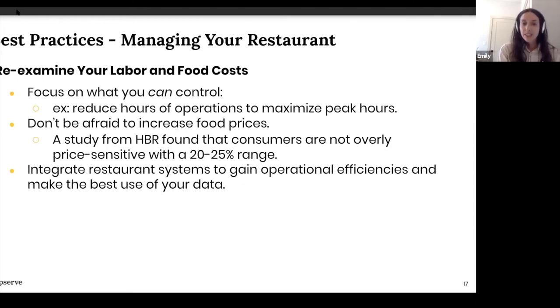The other thing we're noticing is not to be afraid of increasing food prices. As we've heard from Katie and across the board, people want to help. And what can you really control? It's how much you're charging for your items. Be really transparent. Food costs are different than they were, and delivery service costs different. If you're transparent, people are willing to pay for what you're doing. And Harvard Business Review just found that between 20% and 25%, there's not a big pushback. People won't even notice. But at the end of the day, that's money you're bringing into your restaurant.